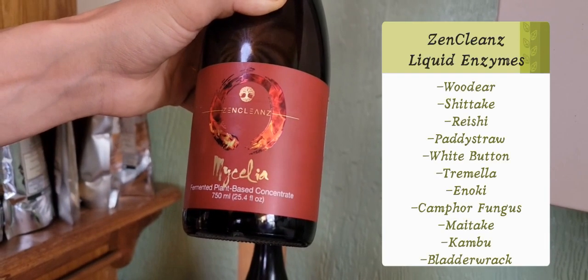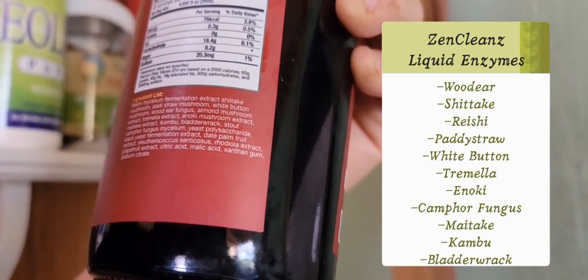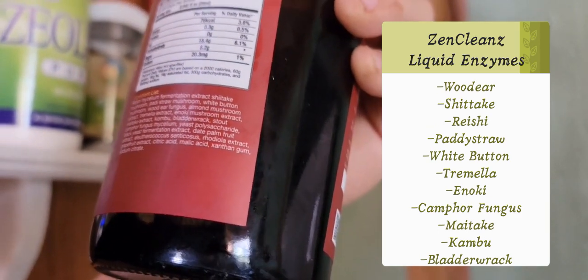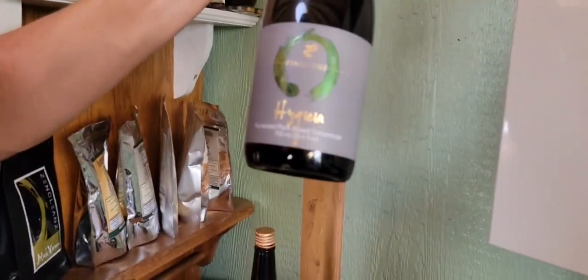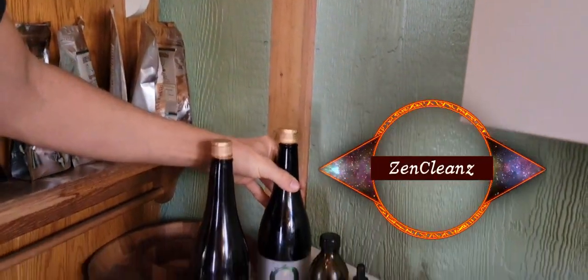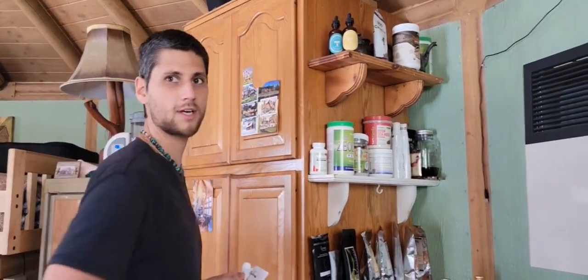Wood ear, shiitake, reishi, paddy straw, white button, tremella, enoki, camphor fungus, maitake, kombu. Oh, they put bladderwrack in here too. This stuff is powerful. This would be one of my favorite. Here's another one, Hygeia. This one has more fruit in it. They have lots of good stuff. ZenCleanz. And then lastly, I love to put sea salt in it because it has tons of minerals.